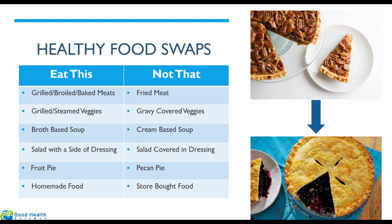When it comes to desserts, pie is a favorite at the holidays. Opt for apple, blueberry, or pumpkin, which will be lower in sugar than something like a pecan pie or cheesecake. And when it comes to homemade foods, choose those over store-bought foods. More processed foods tend to be higher in sugar, fat, and refined carbohydrates. Skip the simple carbohydrates that are highly processed, such as white sugar and white flour foods. Next.